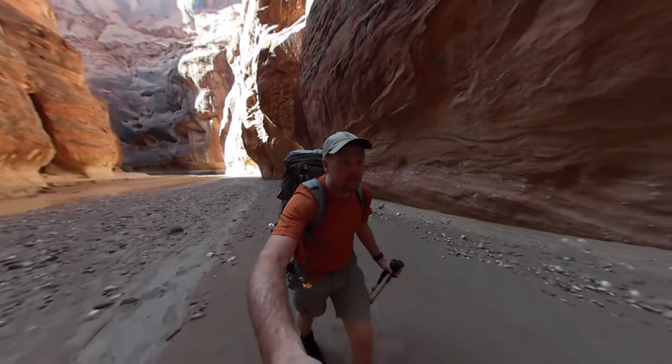A lot of people talk about just the Buckskin and the confluence area of the Paria being the best part. And they kind of ignore this lower section of the Paria. That may be true. That might be the best, but I don't know. This is all pretty amazing. Just look at that.